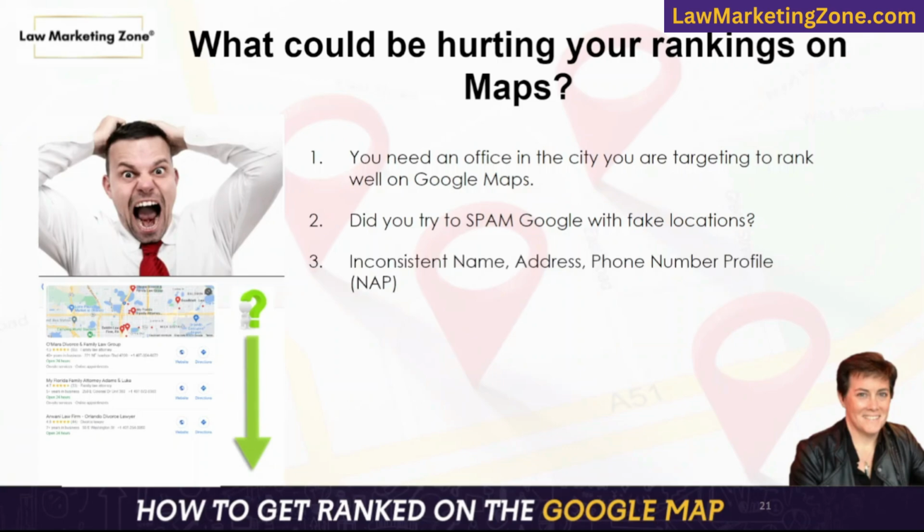And inconsistent name, address, and phone number. It's a thing that in the industry is called the NAP, and it's even referred to that by Google. Your name, address, and phone number needs to be consistent across every link that you have: your Google business profile, all the directories you're listed in, your website. And when I say consistent, I mean something as simple as abbreviating the word suite or spelling it out. You need to be consistent. Google is looking at this as data, and they see all of them exactly the same. They give you more ranking, more weight, when you have more listings or citations out there.